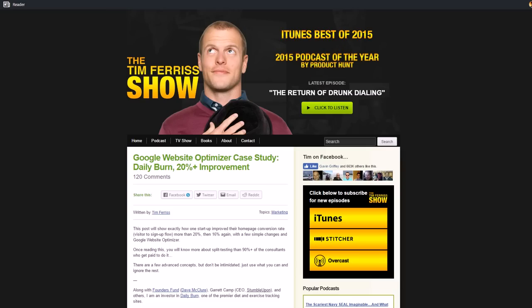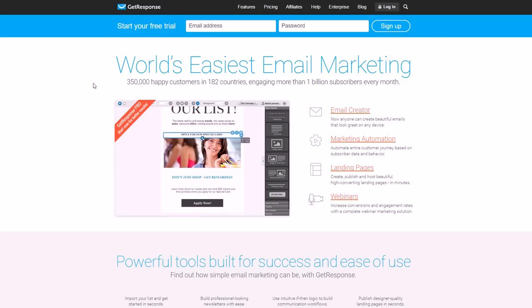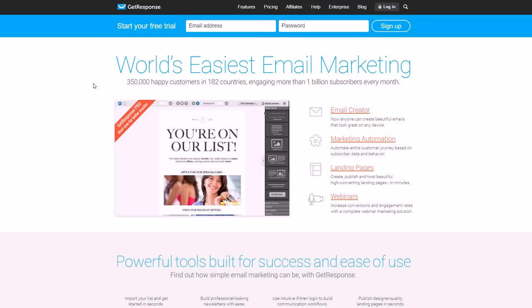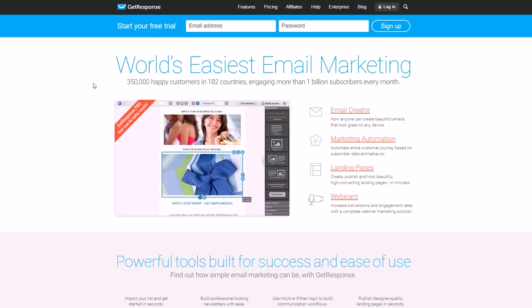Number 10, build an email list. Okay, so I mentioned this earlier. There are 2 main ways to get people to come back to your business once they've been on your website and left. One way is through retargeting ads, and another way is collecting emails. So you give something to people, usually for free, in exchange for their email address, or you promote your latest blog posts and say, don't miss the next article, tell us where to send it, and then you collect their email address. When you collect email addresses, you actually ensure that these people will see your latest blog post, your latest content, your sales promotions, all these types of things, because you're sending it straight to their email.